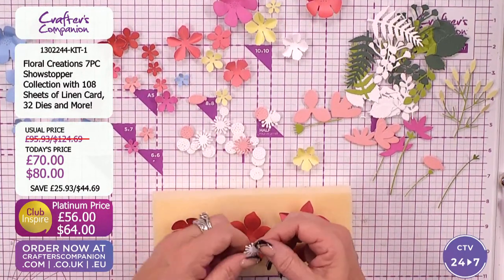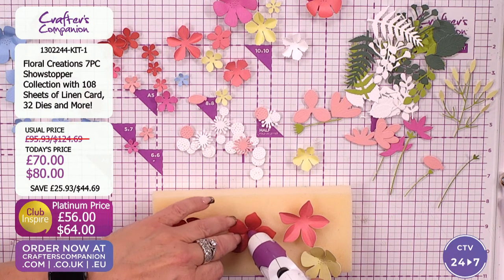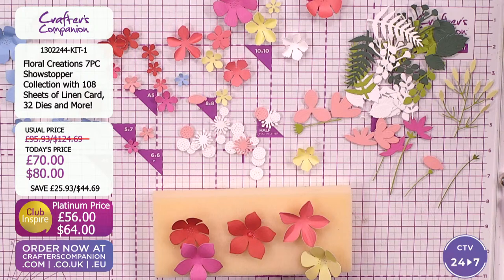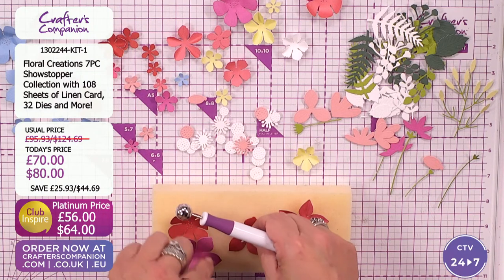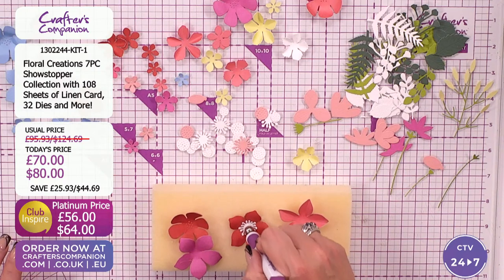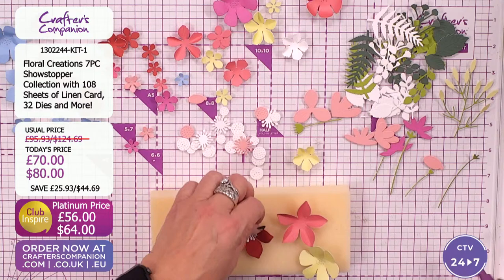what's the ones? I can never remember the name of this. Oh, it's like a firework, isn't it? I don't know what it's called. Stamen. I know it's a stamen, but it's got a special name, this one. Firework stamen. Is that what we're going to call it? Shall we call it that now? Yeah. That'll do.